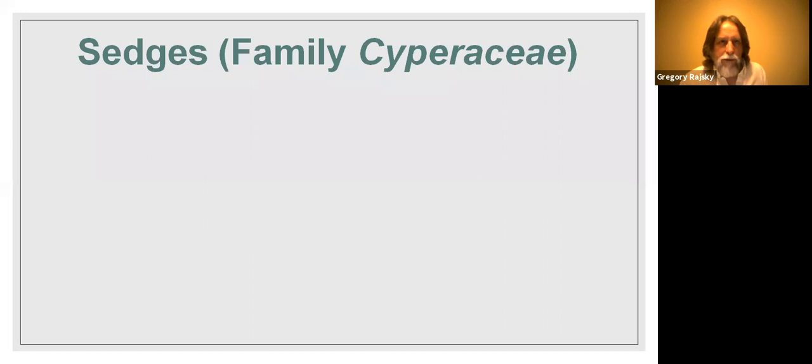And for those who may not be familiar, sedges are graminoid plants, meaning they're grass-like, but they're in a very different family, the Cyperaceae, whereas the grasses are in the Poaceae. They differ in a number of ways, but superficially, sedges look a bit like grasses. But the Cyperaceae family is huge. There are more than 5,500 members of the family.